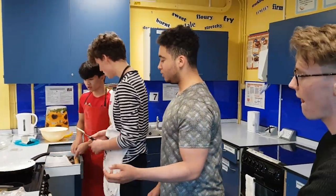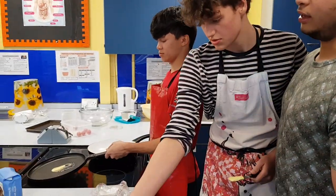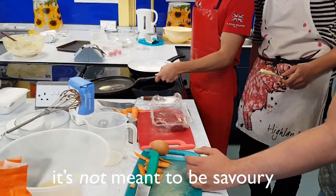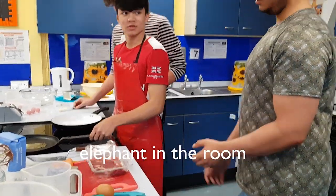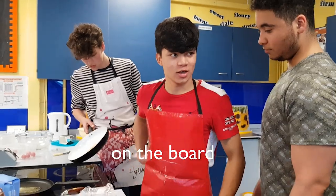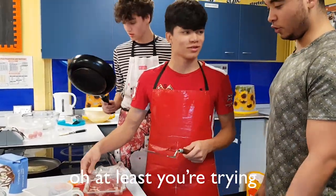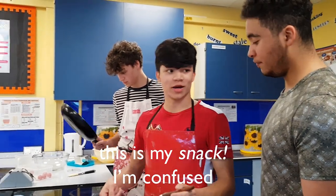The challenge was a sort of Swiss roll of sorts, like a not savoury, basically. So how come you've got carrots? Savoury. It's not meant to be savoury. I need to kind of address the elephant in the room. Why have you just got steak sat in its packet? On the board. So I'm still seasoning up, you idiot. Oh, you've seasoned it? Yeah. Oh, at least you tried. Yes. But like, what is it? Where is this going to really come? This is my snack.